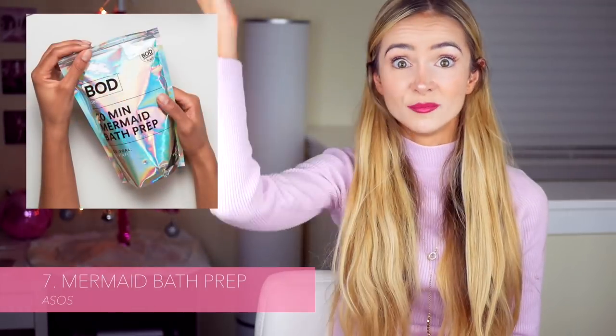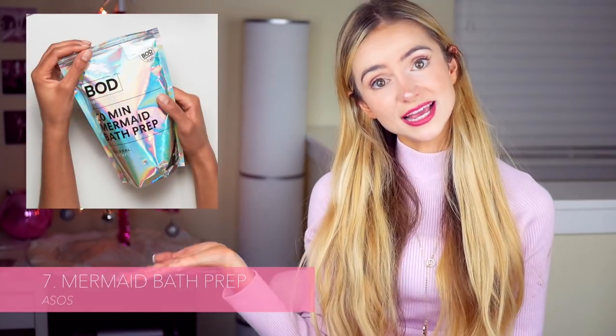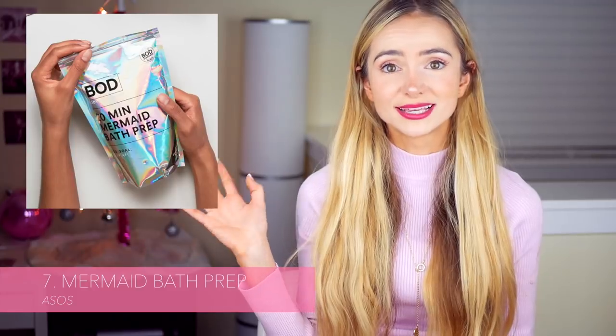Number seven, mermaid bath prep from ASOS. The packaging looks amazing. It basically turns your bath water pink and shimmery. So it's kind of like the bath time version of last video's unicorn popcorn.